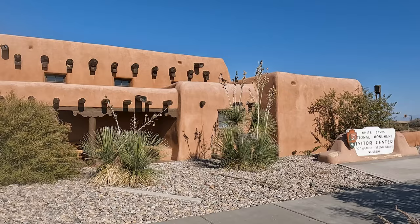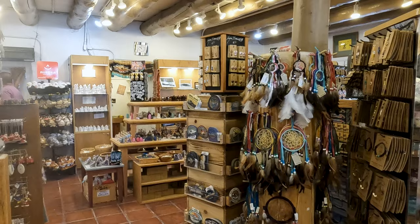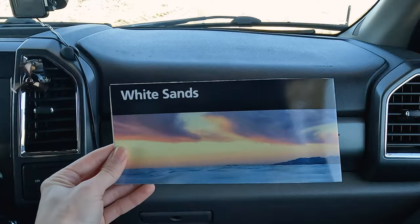At the start of the Dunes Drive Scenic Road was the visitor center. Inside was a museum and gift shop. From there, it was an 8-mile drive into the heart of the sand dunes.